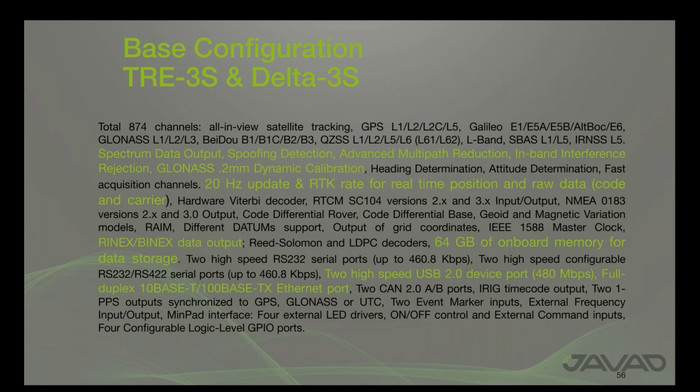The base configuration of this receiver is absolutely packed with options now. Many of them Vladimir Zhukov was mentioning, like spectrum data output, spoofing detection, in-band interference rejection, a massive 64 gigabyte memory chip, and many more options.